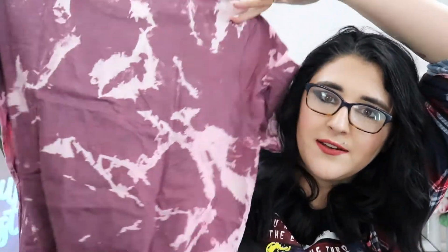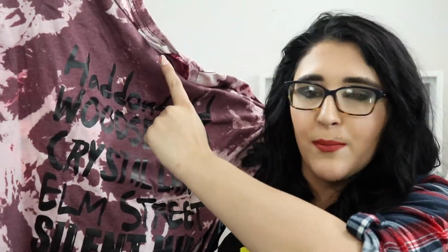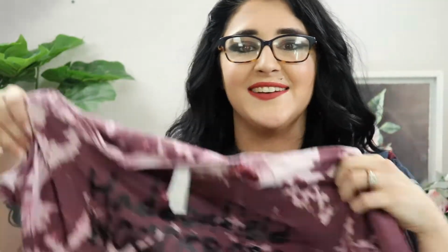This t-shirt was $24.50. Okay, tie-dye again. And the front of the shirt has all of the places. It's called the horror, oh, I don't know what it's called. That was my name for it. This is like the horror squad tee, okay? Haddonfield, which was Michael Myers. You've got Woodsboro, which was Scream, Ghostface. Crystal Lake was Jason, Elm Street, Freddy. And then Silent Hill. And it's just a nice, in case you ever forget, little list. I love it. Thank you.